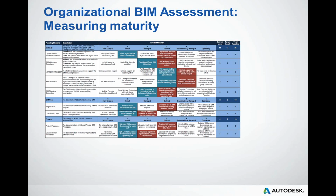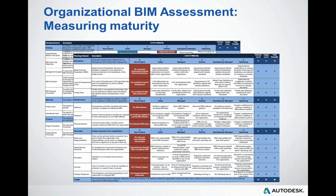So once you've done a couple of projects, you can use the maturity assessment to measure your current level of BIM and plan accordingly for your next project. This spreadsheet will take you through a variety of topics, descriptions, and levels so that you can evaluate and plan and target the next goals and milestones for any additional projects that you are going to have.